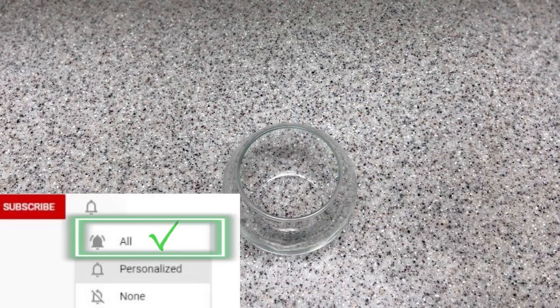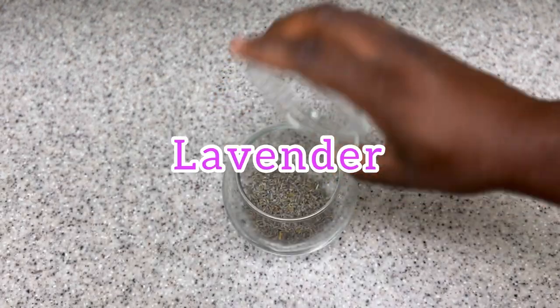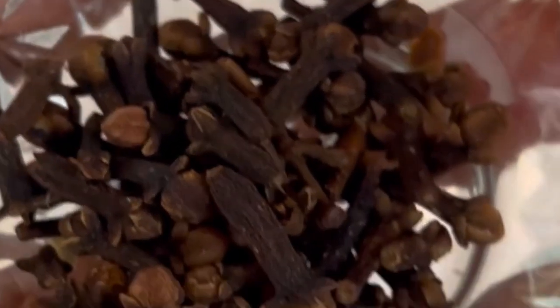So my first ingredient for today's recipe is lavender. I'm going to tell you an important reason why you should add lavender to cloves in the video, so make sure you're not skipping any part of it.